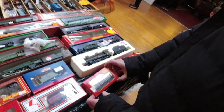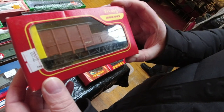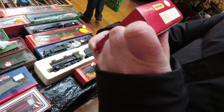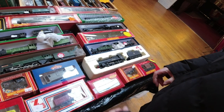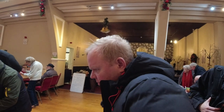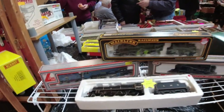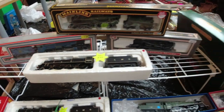Anyway, to show you this. This is the old Triumph brakes, you see quite a lot of, but you don't see them boxed that often. No. How much is that one? Say 7 on it. Right. So it's 194 long wheel base brake van. Just in the Lima King class there. They didn't make many steam engines, Lima. 39. They're okay.